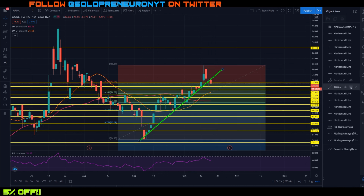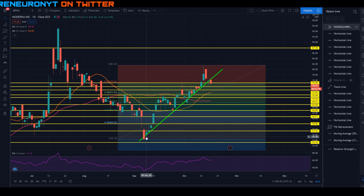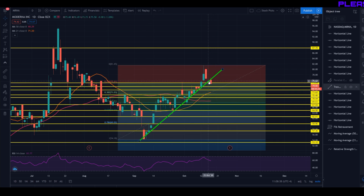If I draw a trend line, something like this, towards the bottoms of as many of these candles as I can, you can see we are in an upward trend ever since we bottomed out on about September 8th. And right now we are in a little bit of a pullback. You can see up until basically 2 days ago, we've always been trading on the high side of this trend line. But yesterday we basically closed right on the trend line.